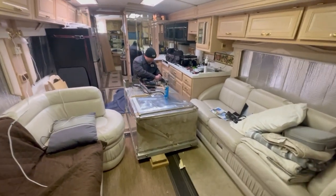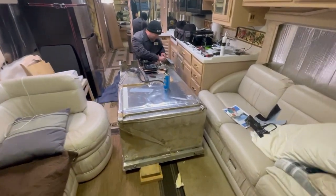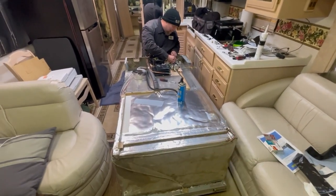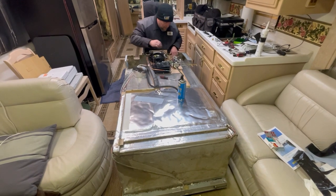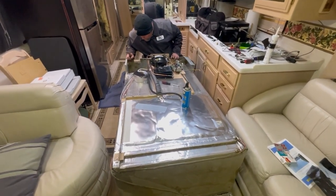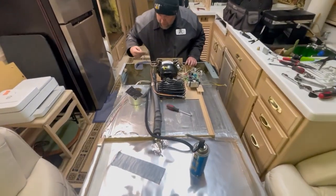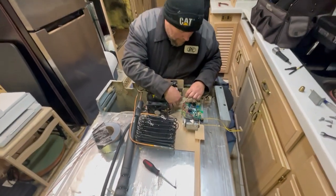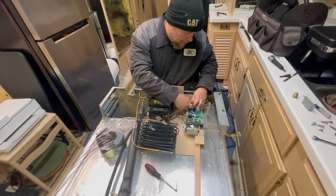Oh, cousin Gary, he's been fighting this refrigerator. Now, we had a little bit of an issue. Some of the tubing was bent, and we had a heck of a time getting it pulled down in there. But now it looks like he's got everything in. It's probably foam good. So now it's just getting the controls wired back up, and you can see he's doing that now.